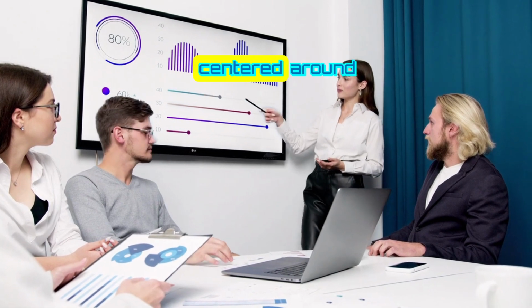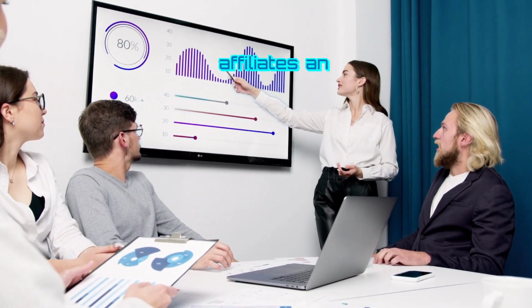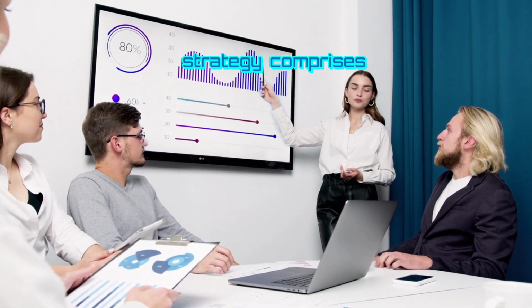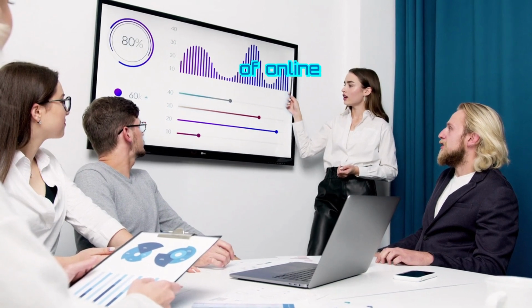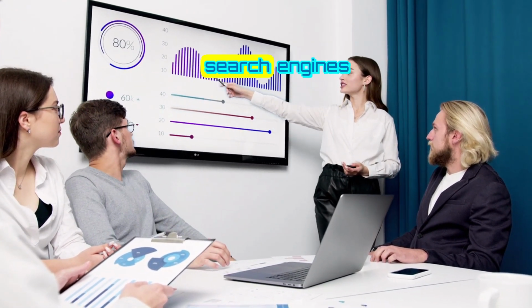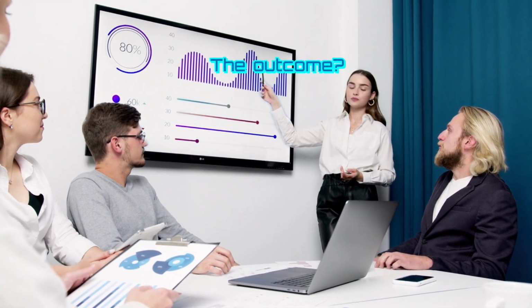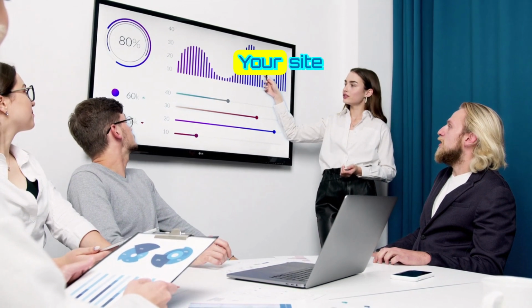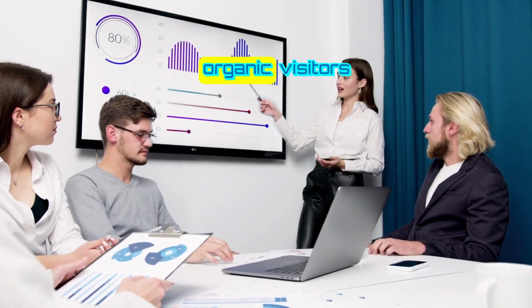Our first strategy is centered around harnessing the power of SEO optimization to step up your affiliate game. For affiliates, an effective SEO strategy comprises identifying and integrating relevant keywords in all forms of online content. Always remember that the keywords you use will help search engines like Google to understand what your website is about and match it with relevant user queries. The outcome: your site appears in pertinent search results, attracting a higher number of organic visitors.